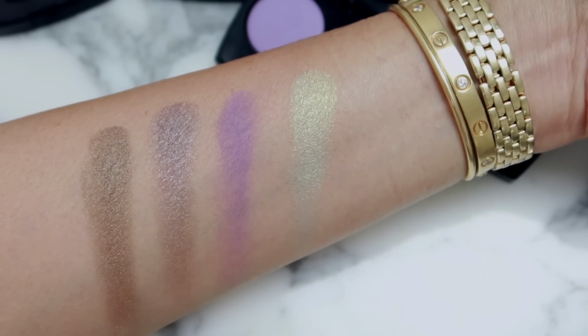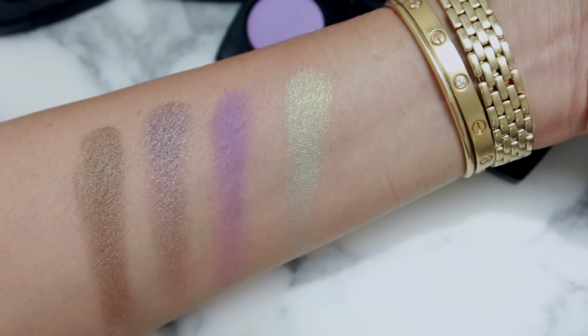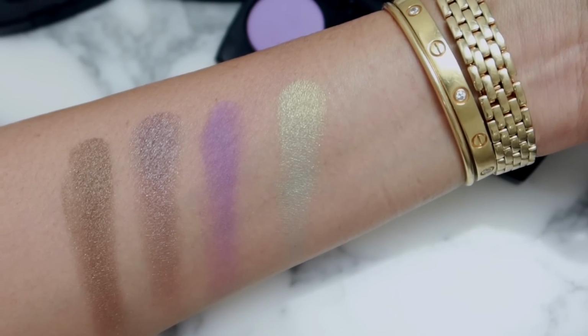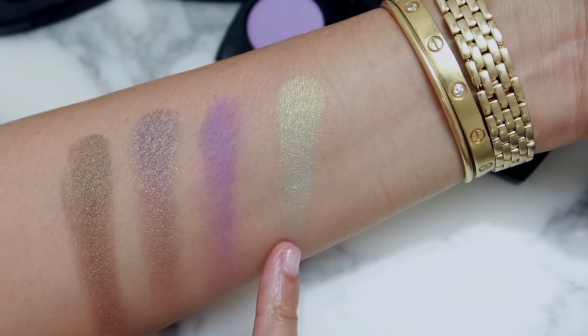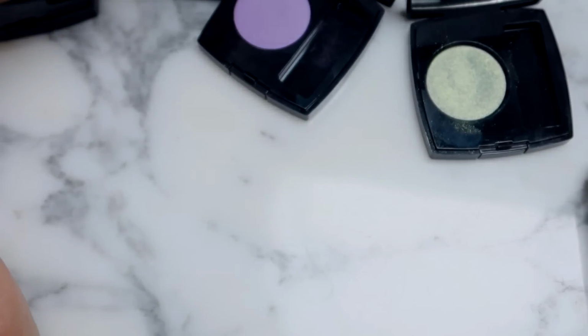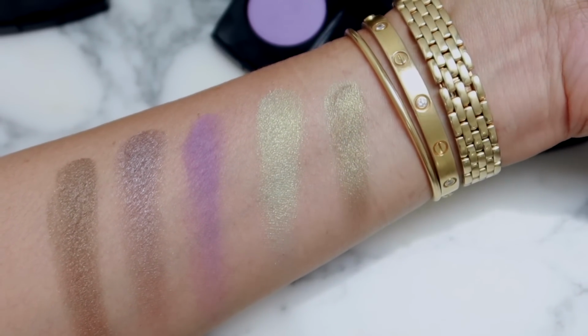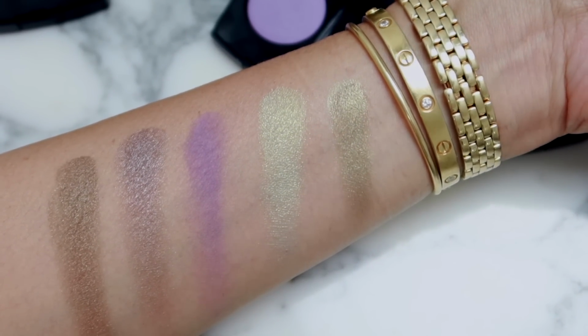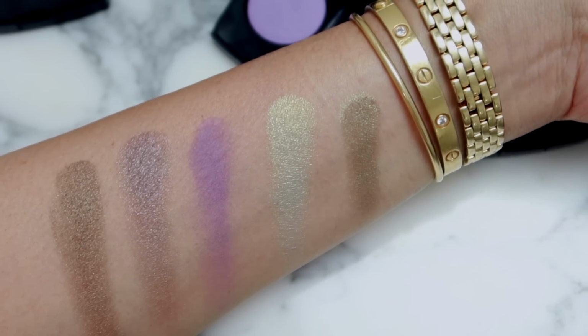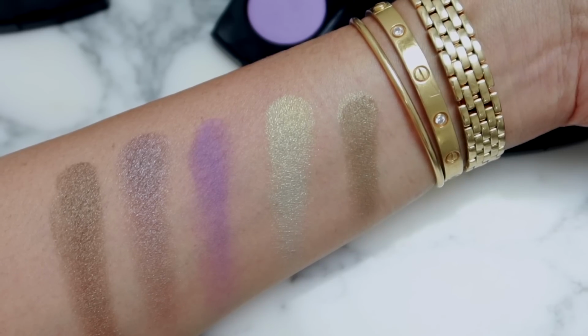So I'll be doing looks if I haven't already posted them. I think I've posted a couple already, but I'll be doing different combinations of them as well. Like I love this one and this together. Actually, let's swatch that so you can see the combination. So that is Jade Facilité over Quartz Fumé. I think it's so beautiful. I haven't tried it on actually, but I've swatched it like this a couple times. I think it's really beautiful.